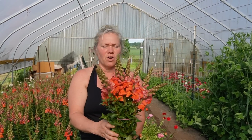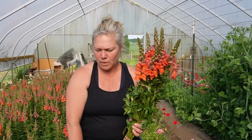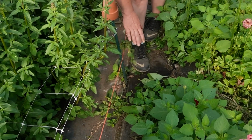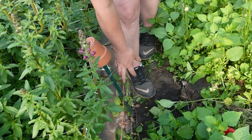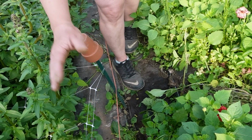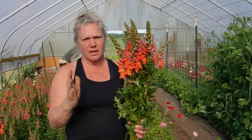They're really good in the garden as well. You just have to stake them. You'll see here that we staked with some white netting, and then we ran these little T-posts in. I always put something over it like this, a little terracotta pot. I think that's cute. And then we ran this baling twine around the edge to keep them from toppling over. So there's a lot of staking with snapdragons.